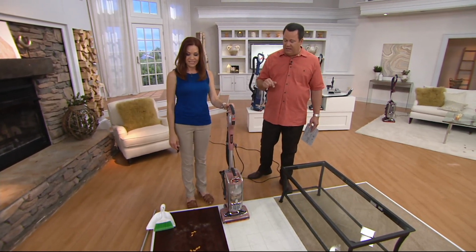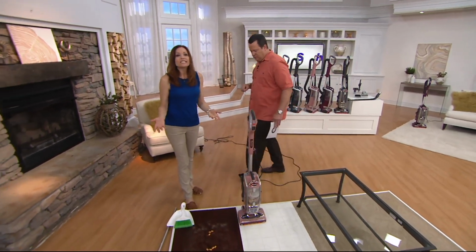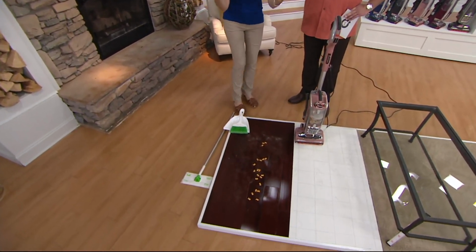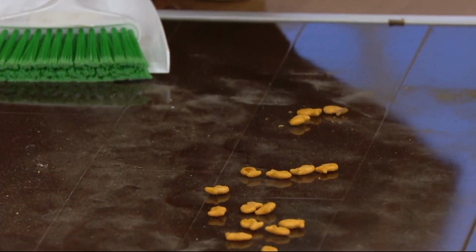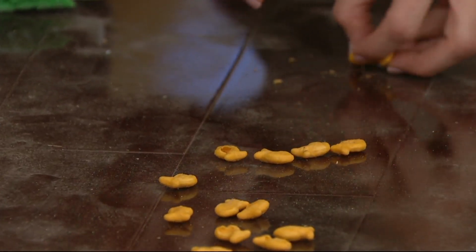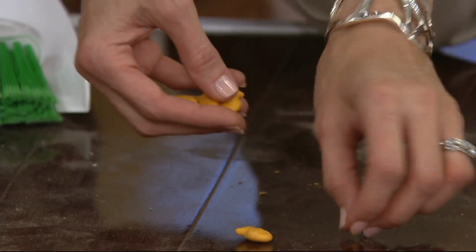Let's take a look at some little fishy crackers. Here's another example of real life messes, right, David? Right. You have kids, you have pets, you have a family. We know how, even if you're single, messes happen. So what are you going to do here? Probably you're going to get on your hands and knees. I've got on khakis, but I'm kneeling on the dirty floor and I'm picking them up, right?